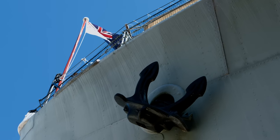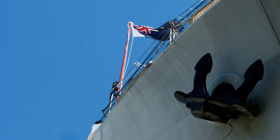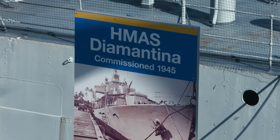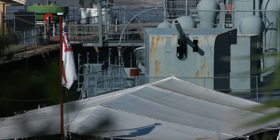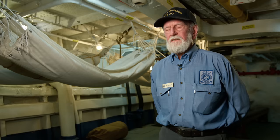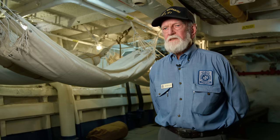Diamantina has, in my mind, three claims to fame. First of all, she is the last Australian warship to fire a shot at the Japanese in the Second World War. The second claim to fame was that the Japanese garrison at the island of Nauru and Ocean Island in the Pacific actually surrendered on the quarterdeck of this ship. And the third claim is that she's the last in the world of this class of ship.